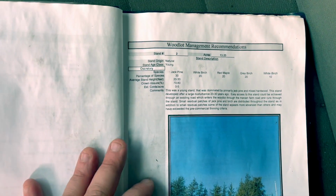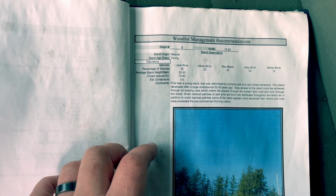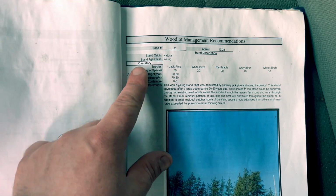Okay, what we're looking at here is the species composition of the overstory. You can see here it says overstory. It's a young stand, naturally growing, wasn't planted or anything. You can see it's made up primarily of jack pine, birch, and maple. There's a lot of birch in here, white birch, gray birch. White birch is on there twice, I don't know, that must be a mistake, but white birch and gray birch make up 40% of the stand, and then the remaining is jack pine and red maple.